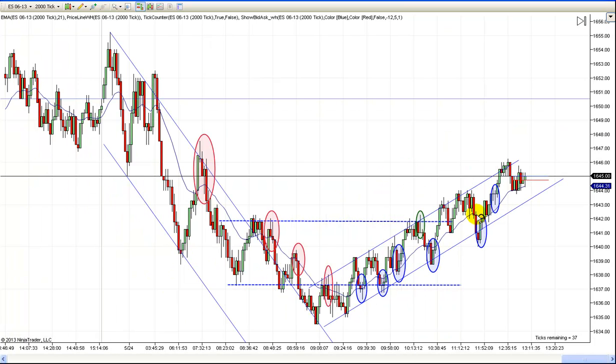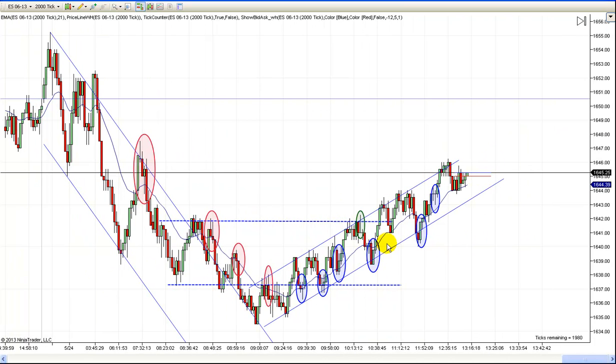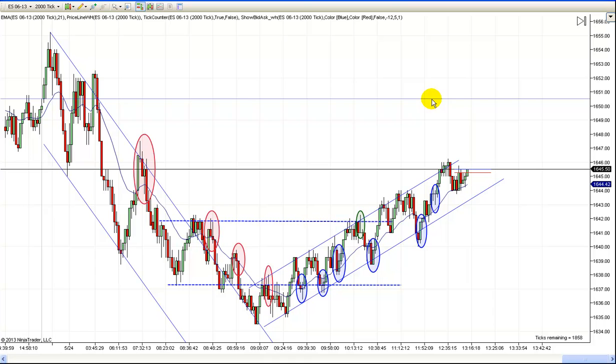That's all the trades for today. It's an obvious channel up through here. I'm guessing we're maybe trying to head to test this high or maybe even fill the gap from the overnight. But I'm done for the day. I'm done for the week.